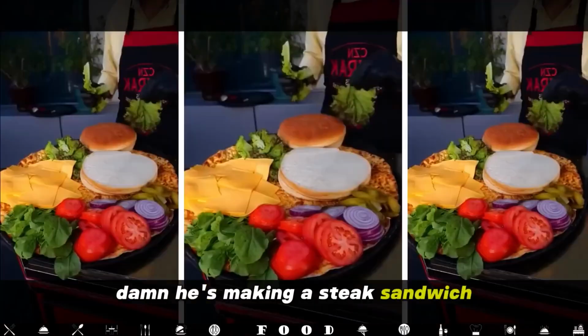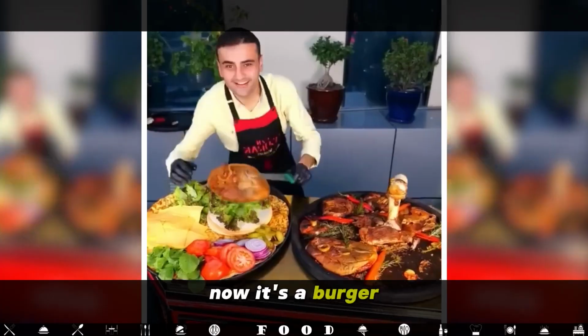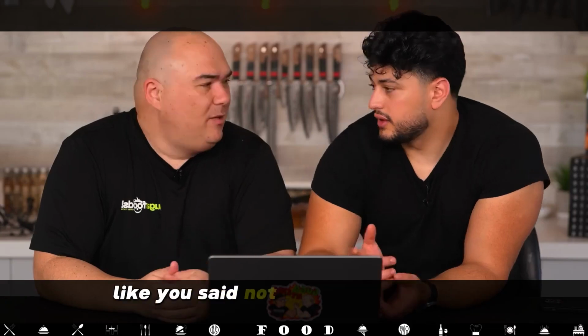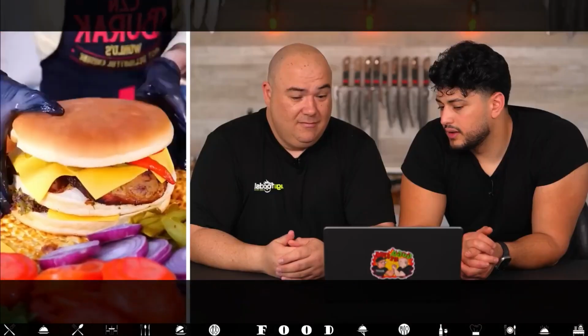Damn, he's making a steak sandwich. What the hell is that? Where did that come from? I thought it was a dish. Now it's a burger. Like you said, not the best here. Again, this is more stunt food. Probably wouldn't eat this compared to the last dish. No, I think I would take the last dish.